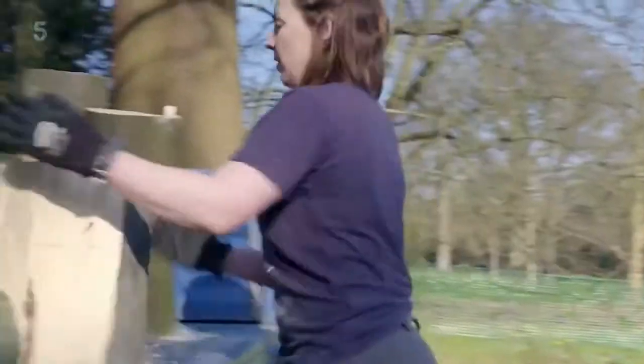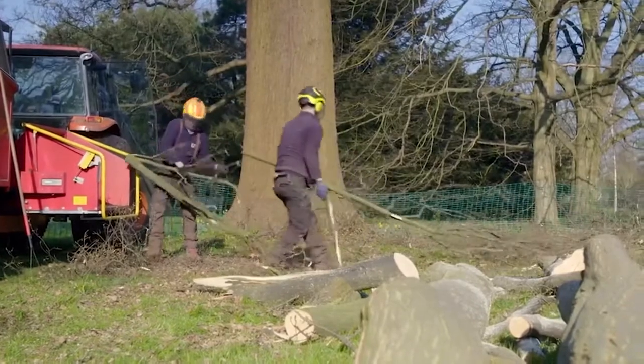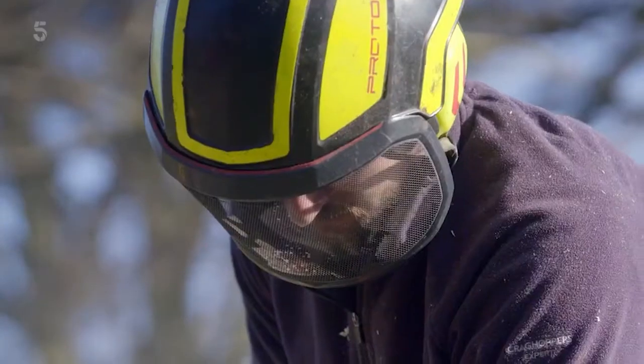At the moment, our count is roughly about 20 trees that actually came down, but the damage is far more wide-reaching than that. It's across the site. I think a lot of trees have suffered some damage, whether it's small branches or whole limbs.